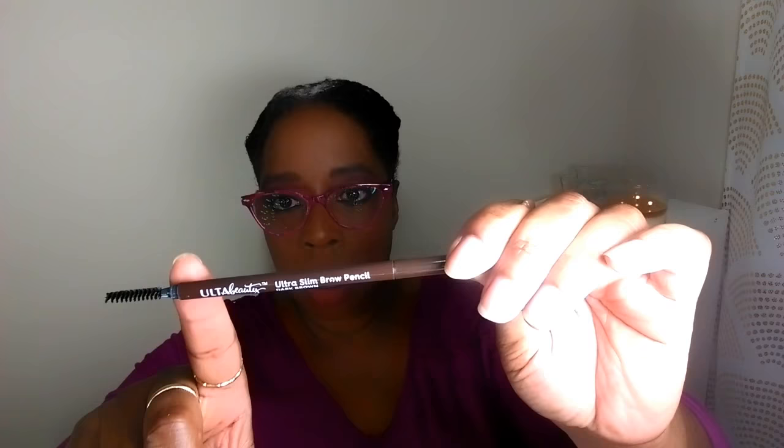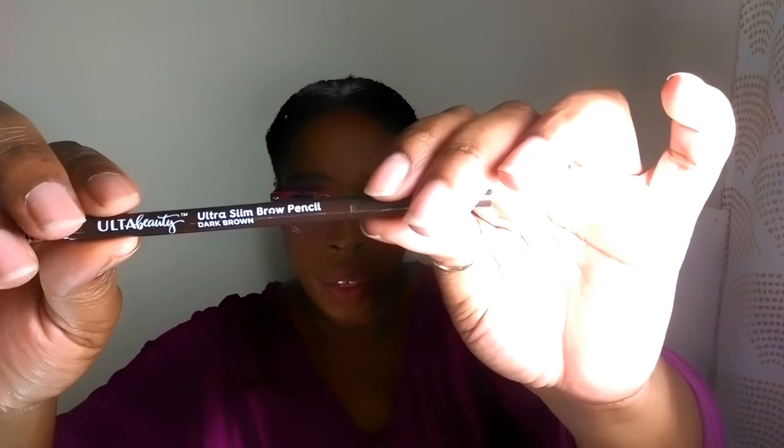And when I ran out, I was so heartbroken because, like I said, I don't get to Ulta too often. And when I ordered online, I could never find anything that I really wanted to justify paying either $8 or $9 for this pencil. I forgot how much it costs. But anyway, this is the Ultra Slim Brow Pencil, and I have the color in dark brown. I love this pencil. You see it right there, I think. You can see it. And this is what it looks like.